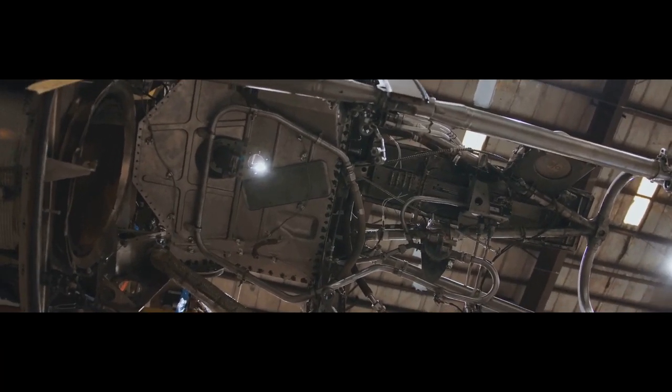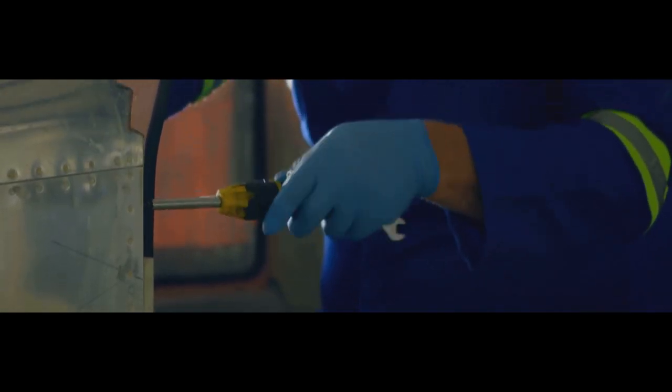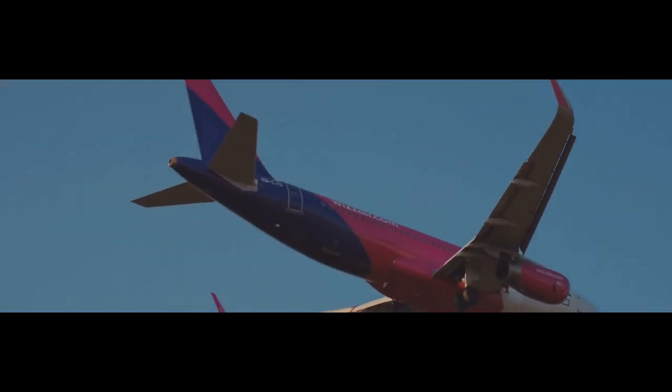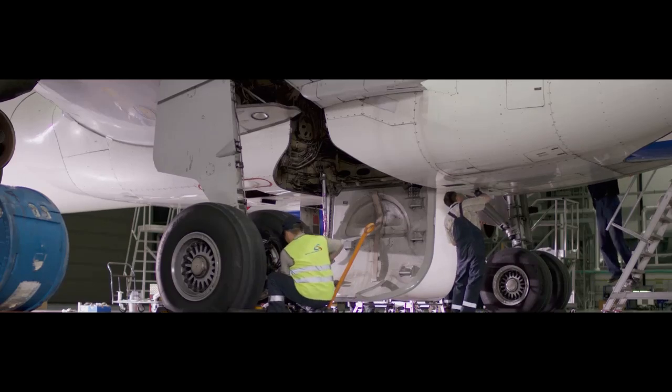Section 7. Triple check everything, no room for error. Building an airplane isn't a job for the faint of heart. There's no room for error when you're dealing with machines that fly hundreds of miles per hour, thousands of feet in the air. That's why quality control is paramount at every stage of the process.